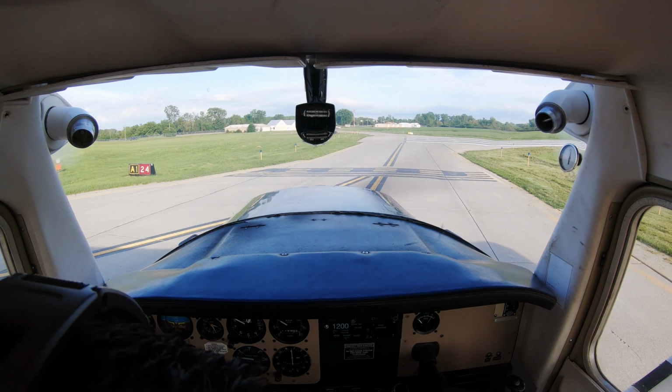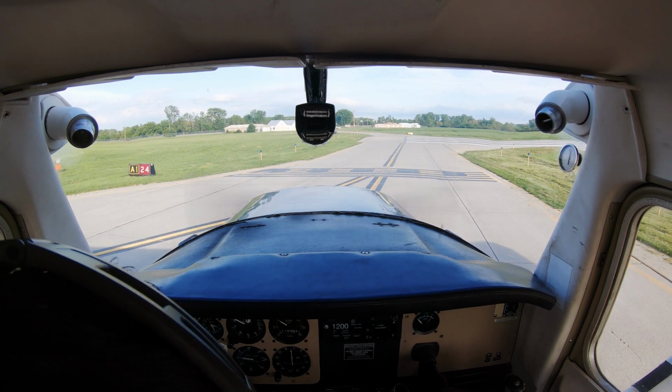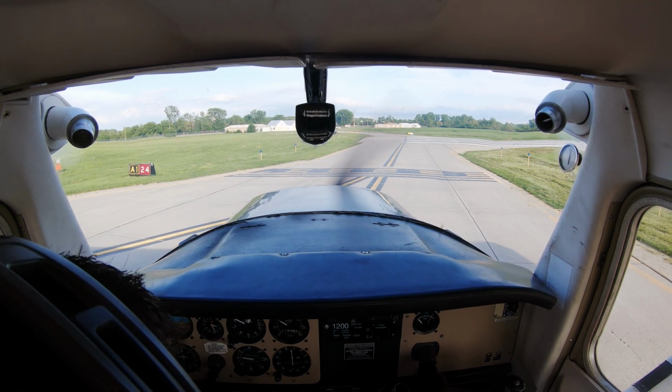Cessna 3 Uniform Mike, Cessna ahead is in left closed traffic, right turn westbound approved, runway 24, cleared for takeoff. Cleared for takeoff, 24, right turn approved for 3 Uniform Mike.